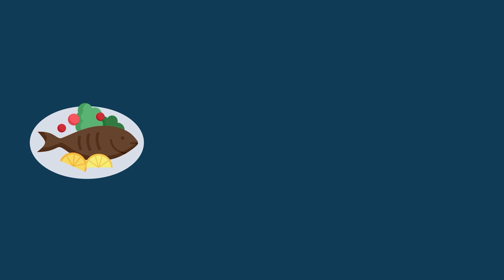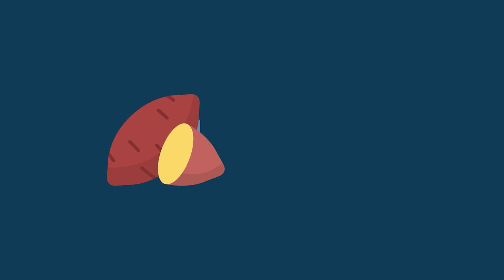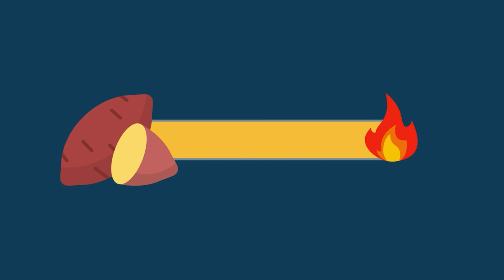Some of these foods include many varieties of fish that are high in healthy fats like omega-3, as well as fiber-rich foods like beans and spinach and dark chocolate. Complex starches that are high in fiber, such as sweet potatoes, help fuel you for a longer period of time because they won't spike you as severely as having a sugary or heavily processed meal. Combining your carbohydrates with fats and proteins will prevent blood sugar spikes too.